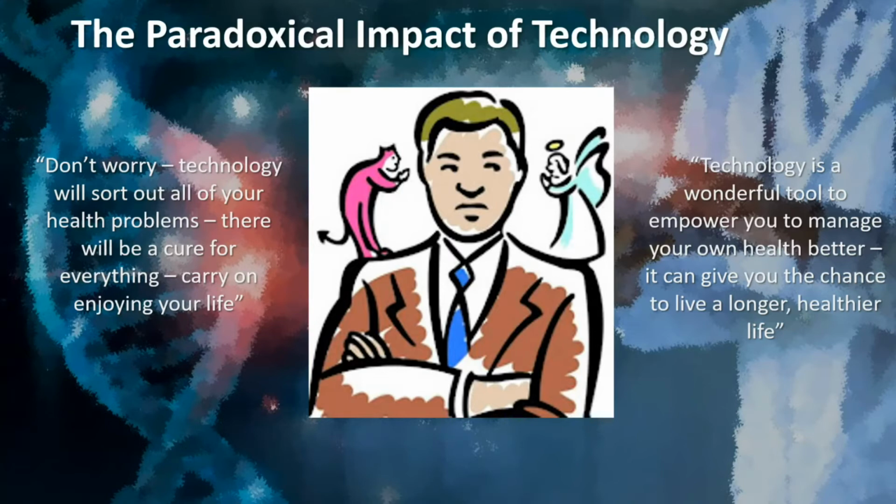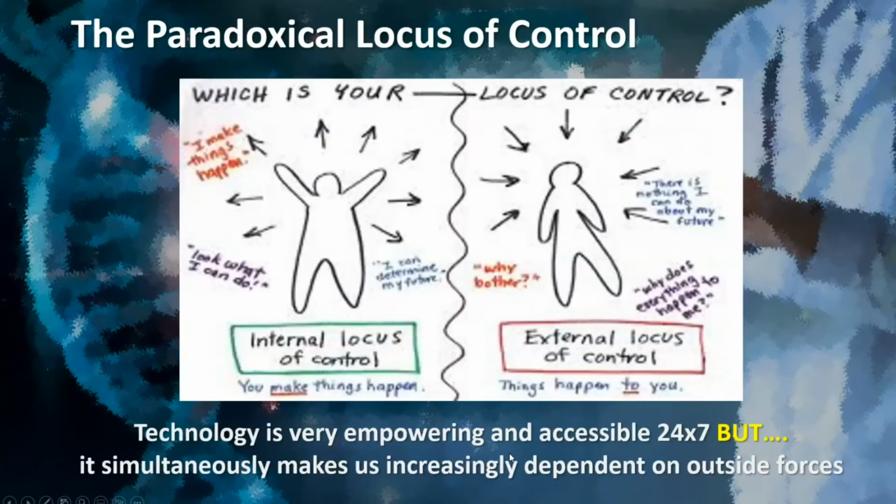But on the other hand, you could think of technology in a more constructive way, and think of it as a way in which you can empower yourself to manage your own health better and give yourself a chance of living a longer and healthier life. The other effect of technology, particularly on younger people, is it affected what's called their locus of control.